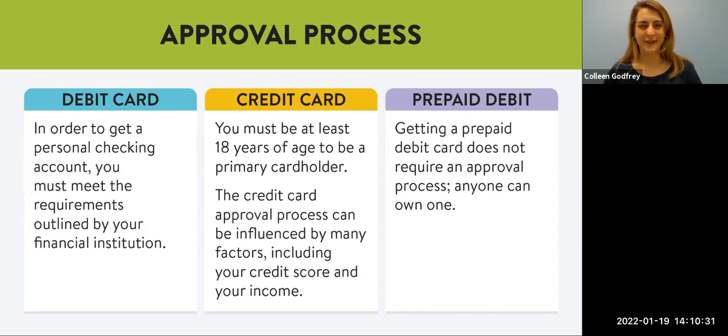Excuse me, I got to choose my words carefully. A checking account, those requirements differ by financial institution. As a general rule, 15, 16 years old, you have an understanding of what you're getting into. You don't have to have a job. You don't have to show income, but we want to see maybe if you've had any accounts before.